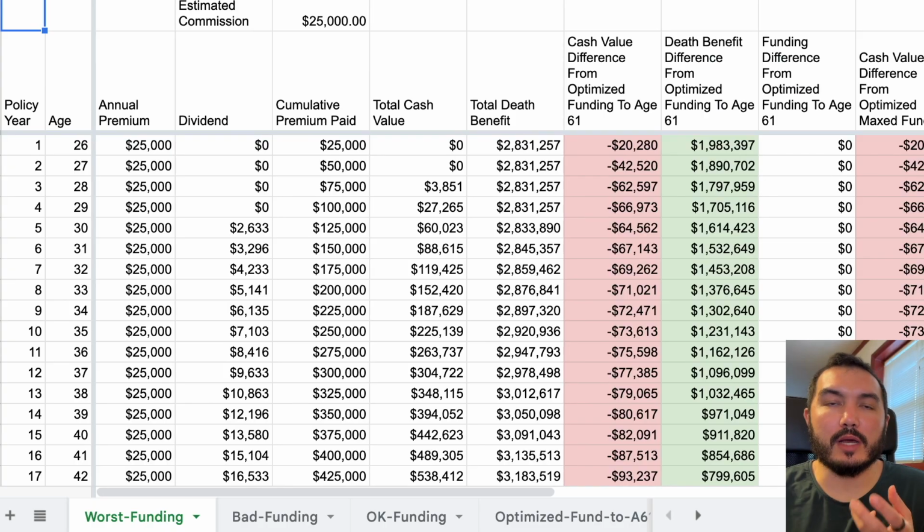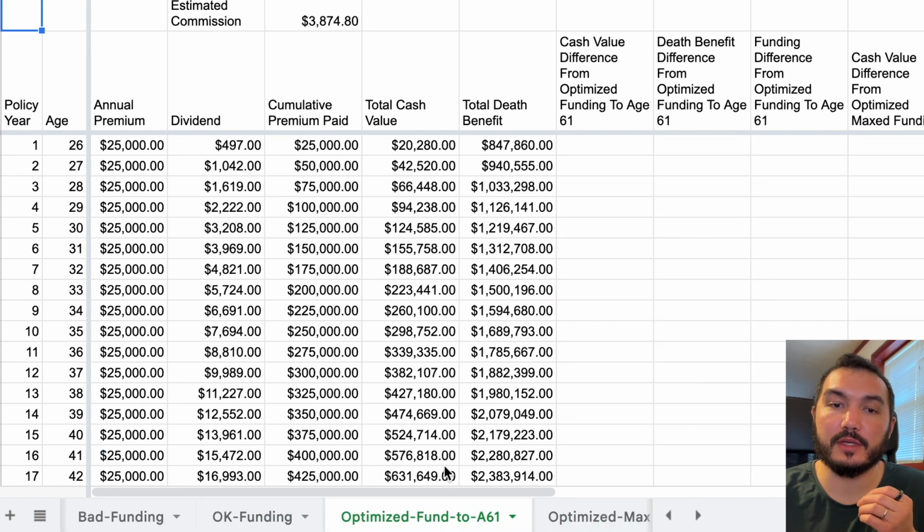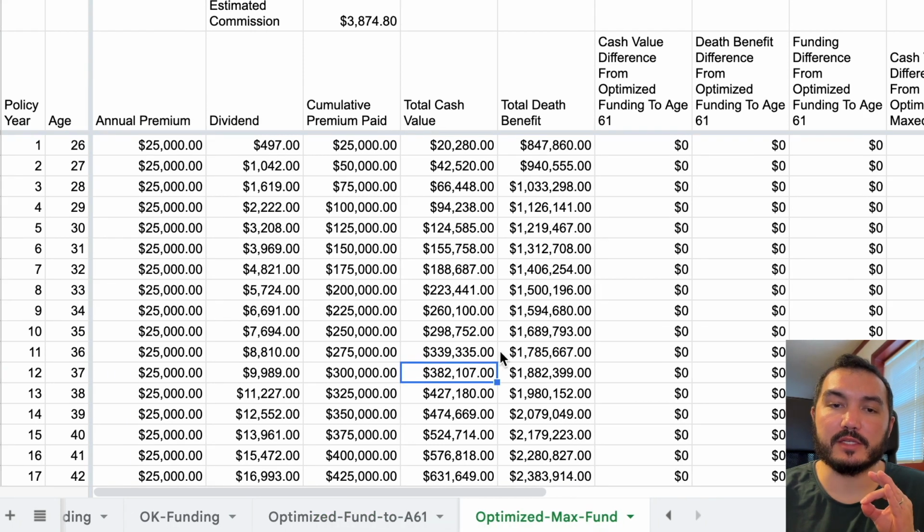We're going to be looking at what I would consider the worst funding strategy, what I might consider a bad funding strategy, and an okay funding strategy. Although the okay funding strategy could make sense for some people if you understand that it does take an early liquidity hit. And then an optimized funding level, which I would consider pretty optimized if you are okay with cutting off funding a little bit earlier, so not putting as much cash in over the entire life of the policy, but still having great returns. And then lastly, the optimized max funding, pretty much as close to getting as much cash into the policy as possible while at the same time maximizing cash value in the early time period.